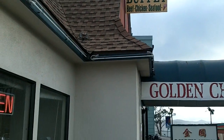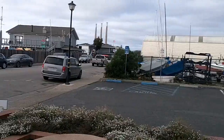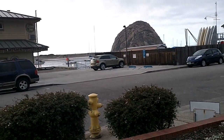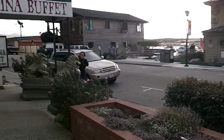As evening approaches, we stroll to the other end of the town. Next door to our hotel we have a Chinese buffet. We're going to walk down and see what else we could find to eat and drink in this town. Right over there is the estuary with the Morro Rock right on the other side. We're going to walk down that way and see what we can find. Our hotel is right over there.